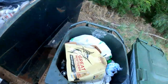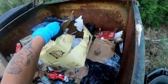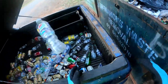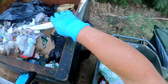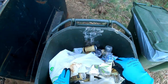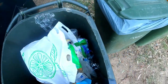They've done the generous thing and not put it in there. Probably because of last week they allowed me to go through their bins in the park here. They probably realised, oh, he can do that, we'll leave them out for him. Certainly, if it makes it easier for me, why not? Put that one not back in there. All this has got to come out anyway.